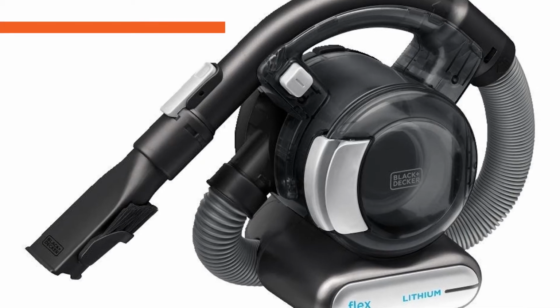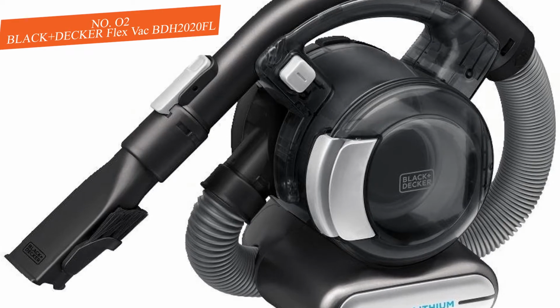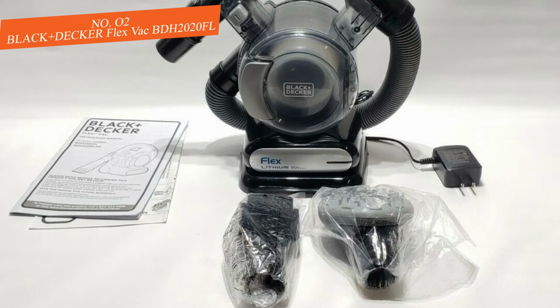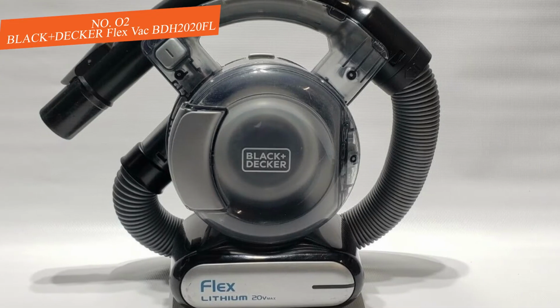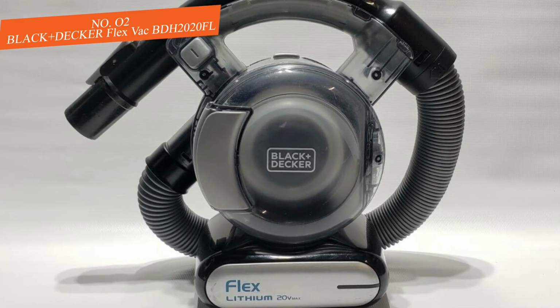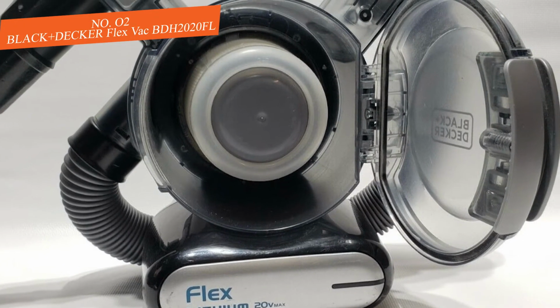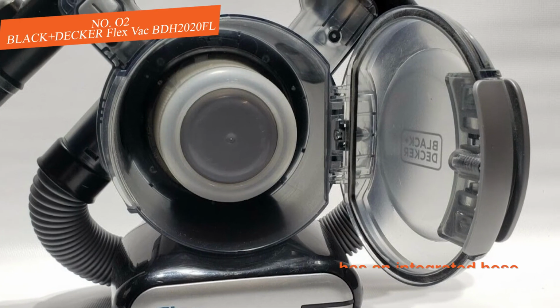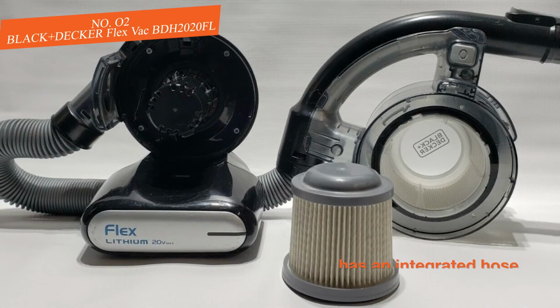Number 2. Black Plus Decker Flex Vac BDH2020FL. If you want a more affordable price and excellent all-around performance, then the Black Plus Decker Flex Vac is a great option. It does a good job taking care of ordinary dirt and dust while also proving to be adept at handling bigger messes.